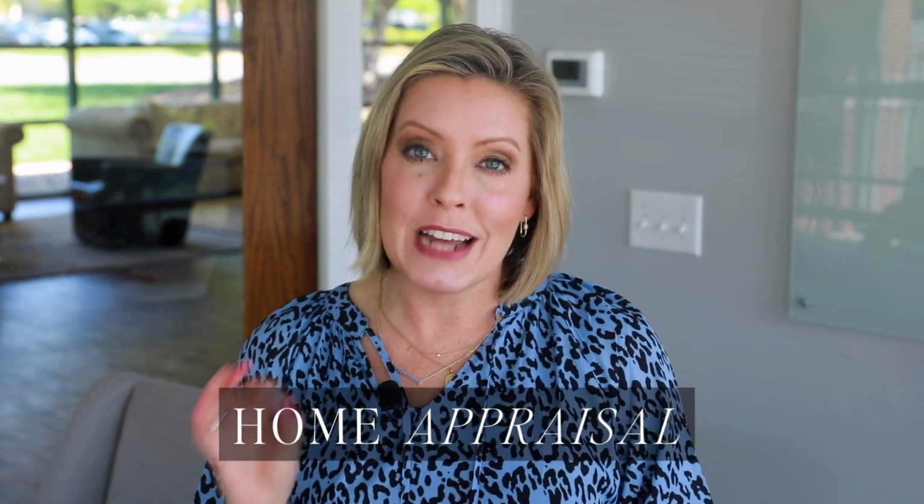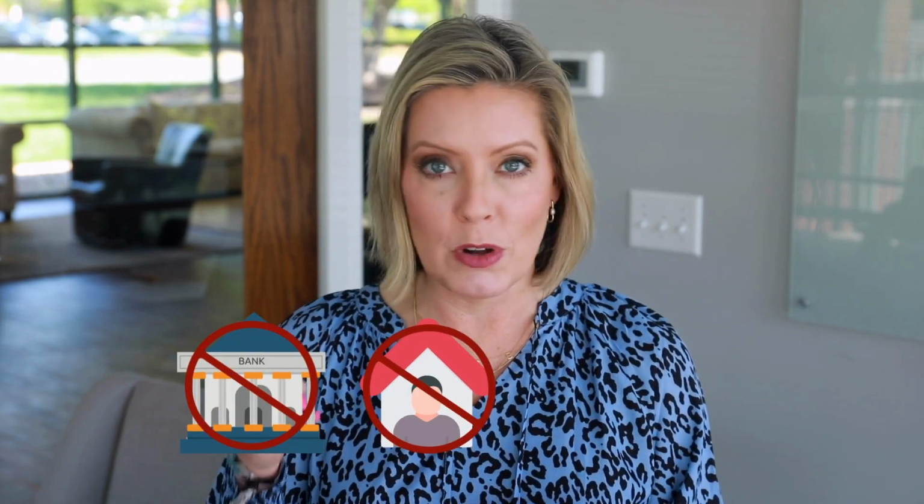Now, an appraisal. It is oftentimes required by your lender to have one, depending on the loan type. If you're paying cash for a house, you do not need an appraisal. An appraisal is a third-party person who goes out to the house that you're buying with a loan, and it represents the bank. It's a third party because the bank doesn't control it, you don't control it, the listing agent doesn't control it, the buyer's agent doesn't control it.